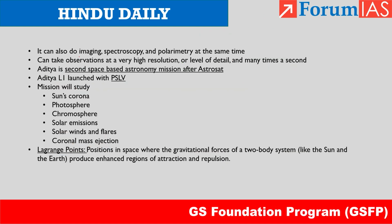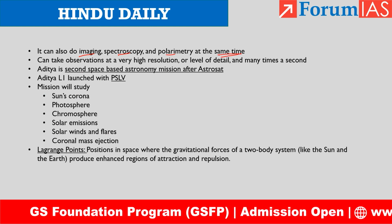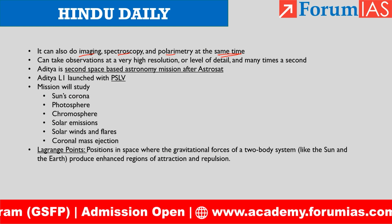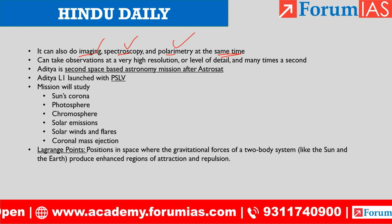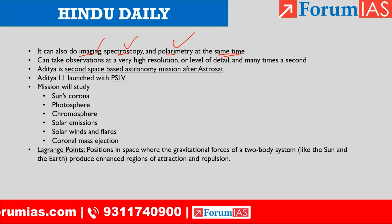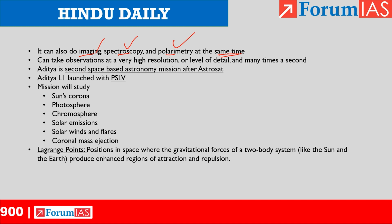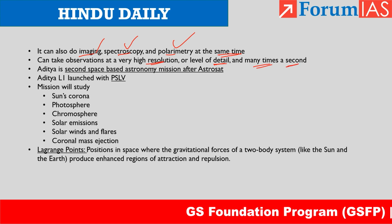It can also do imaging, spectroscopy and polarimetry at the same time. This is a unique feature. In most astrophysical missions, either imaging or spectroscopy or polarimetry can be performed. But this Aditya mission is an advanced mission in which imaging, spectroscopy and polarimetry can be performed at the same time. And Aditya L1 can take observations at a very high resolution, that is, a very good level of detailing, and many times in a single second.